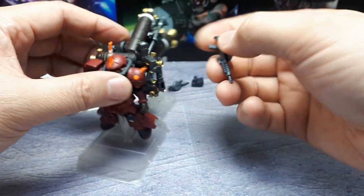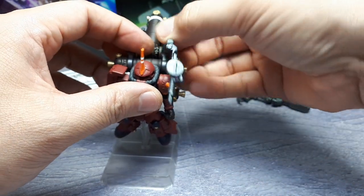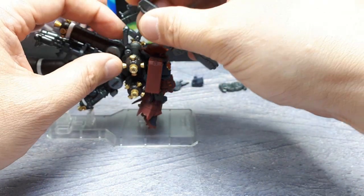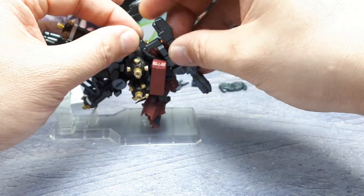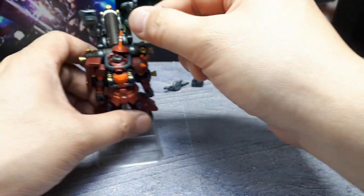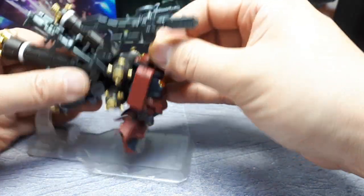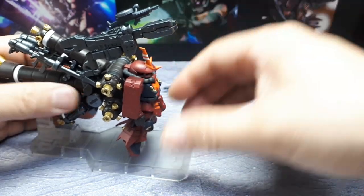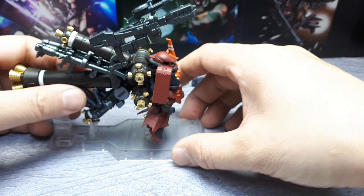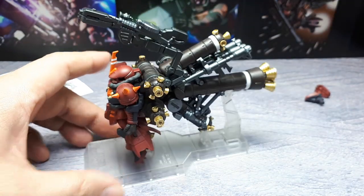All right, so that's what's supposed to happen, I guess. Now his head fell apart. Alright, so there we go. Let me get a spin thing.